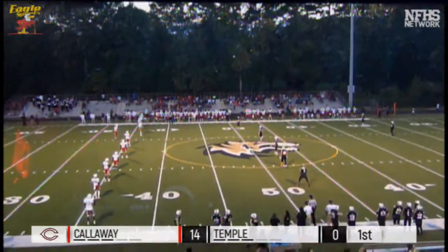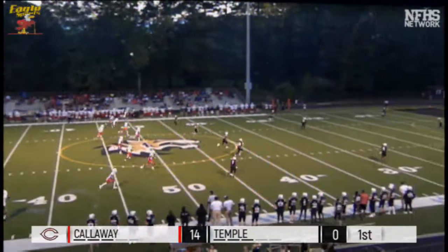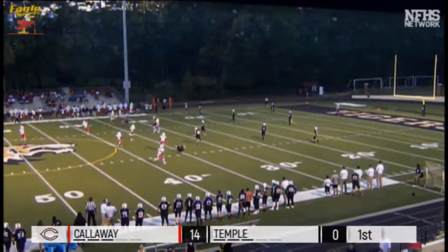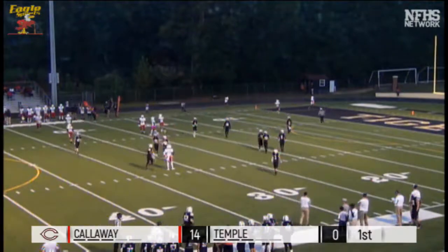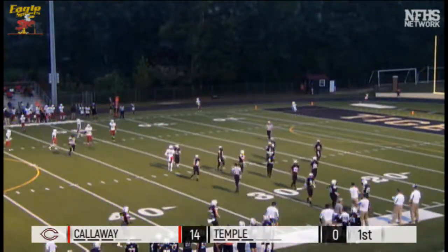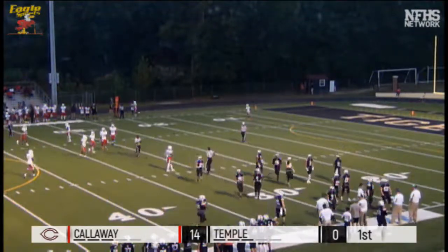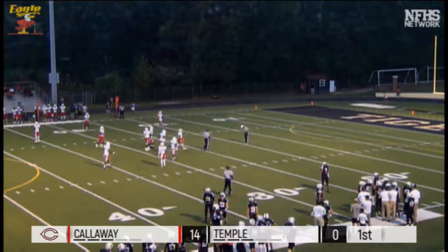All right, welcome back, everybody. Antonez Barnes with the big pick 6 before. Extra point was good, so 14-0 Callaway lead. Callaway kicks it off. High kick, and that'll go out the back of the end zone. So that'll set up Temple 1st and 10 on their 25-yard line. And big-time play by the senior linebacker for Callaway, and that's what you want to see right there, coming out in a big Region 5 double-A matchup. And those are the kind of plays it's going to take to win the football game.